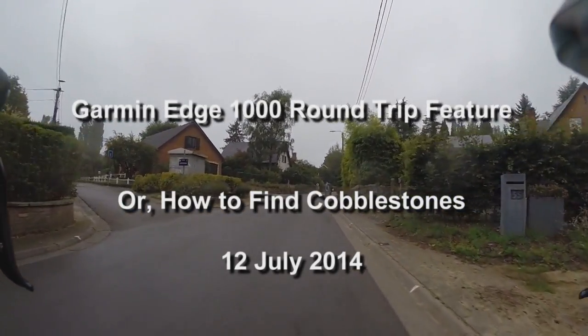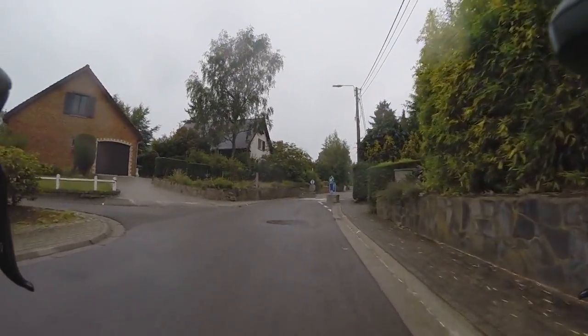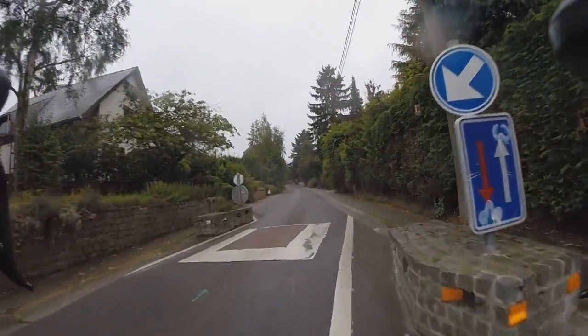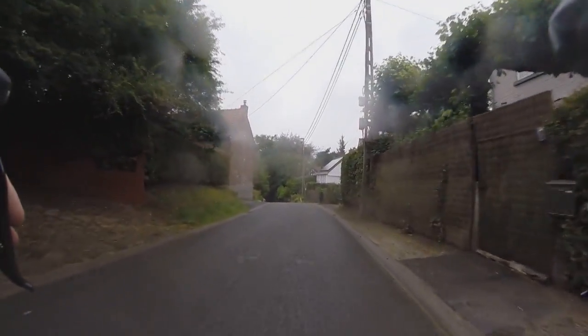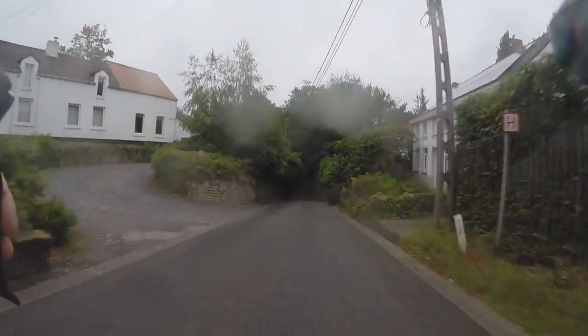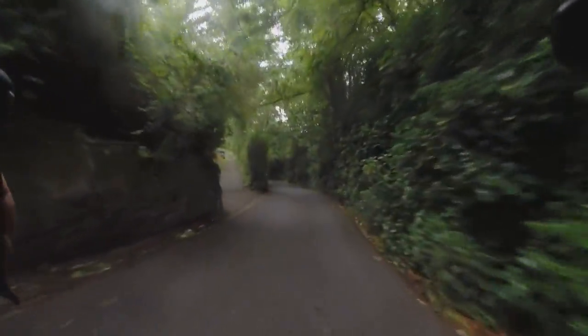I tried a new feature on my Garmin 1000 GPS cycling computer. I requested a round trip of 50 kilometers. I was looking for an easy ride as I anticipated a pretty hard ride the next day. This is a great feature, but in the actual application it can have some problems.